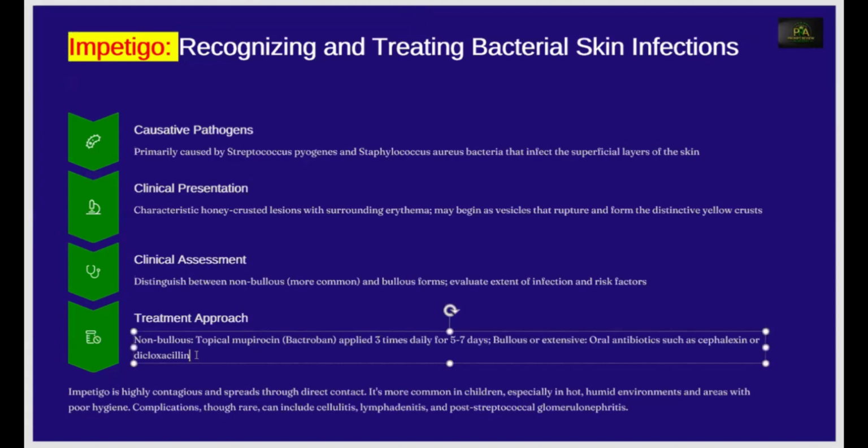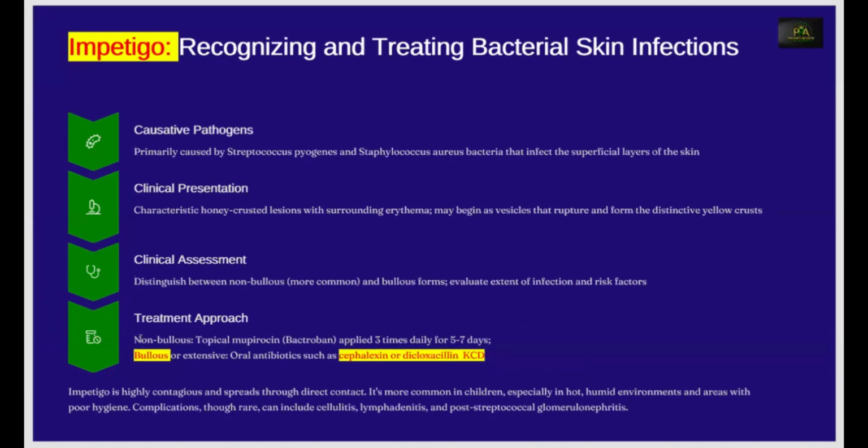So if it's bullous, that is the one with blister. The treatment is what? KCD. So what is KCD? K is cephalexin, which is Keflex. C is clindamycin, and D is dicloxacillin. So this is it for bullous, the one that has blister. But if it doesn't have blister, which is the non-bullous type, the treatment is Bactroban, which is also known as mupirocin ointment.